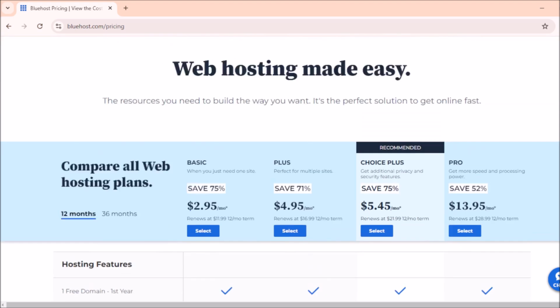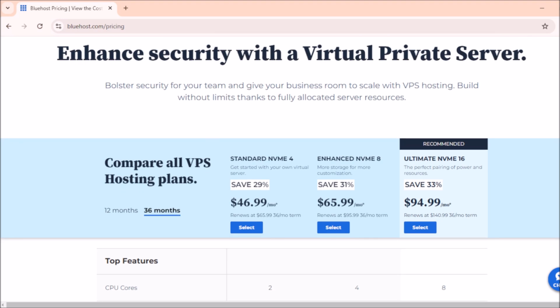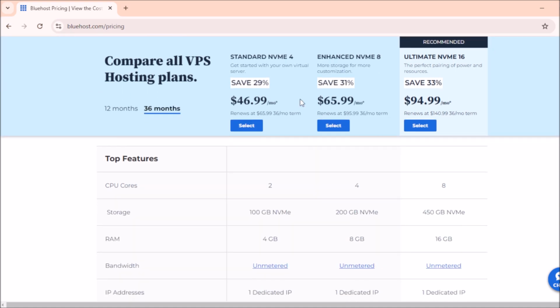3. VPS hosting. For websites requiring more power and flexibility, Bluehost's Virtual Private Server, VPS, hosting offers dedicated resources. The standard NVMe 4 plan includes 2 GB RAM, 1 TB bandwidth, and 1 IP address. Pricing details are available on Bluehost's website.